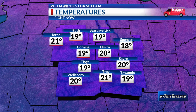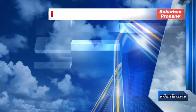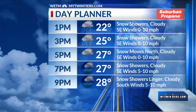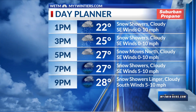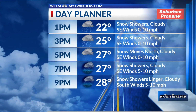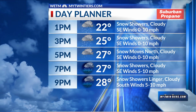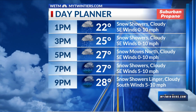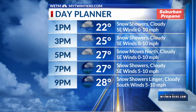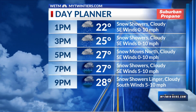Temperatures right now sitting in the upper teens to low 20s, finally hugging that 20-degree mark for us here in downtown Elmira. 18 degrees currently as you head eastward over towards Spencer. Taking you throughout the next couple of hours, temperatures will slowly top out in the mid to upper 20s as we head into this evening, barely grazing that 30-degree mark, and temperatures actually look to plummet as we head overnight. We're going to be dropping near the upper teens to low 20s as we head into your Thursday morning. But I am tracking some sunshine that's going to be on the horizon as we head into your day tomorrow.